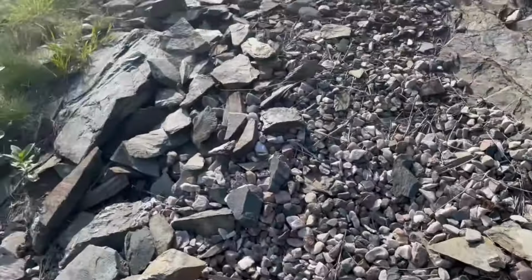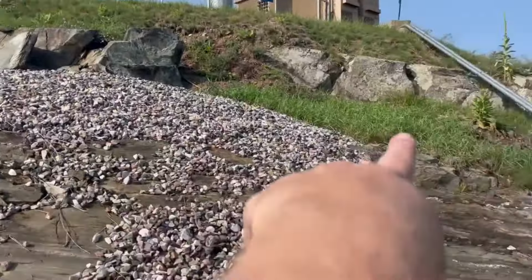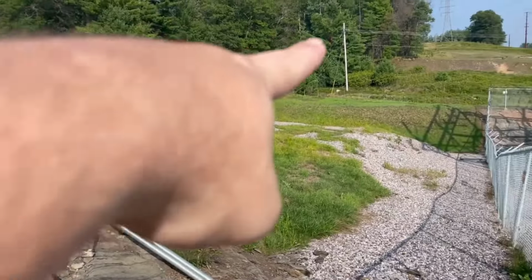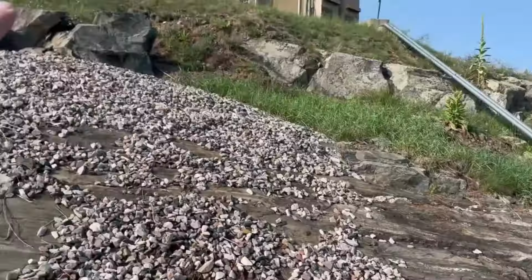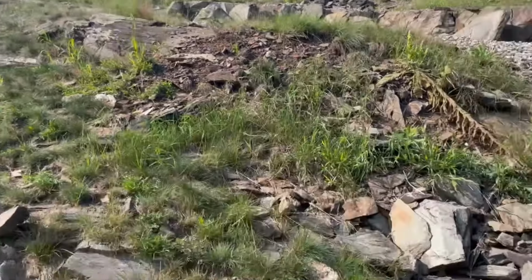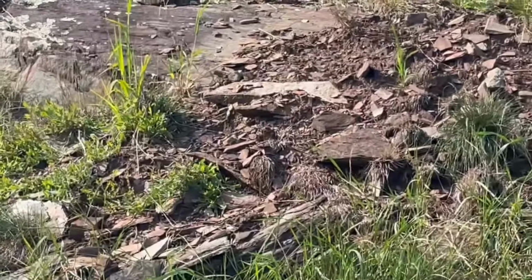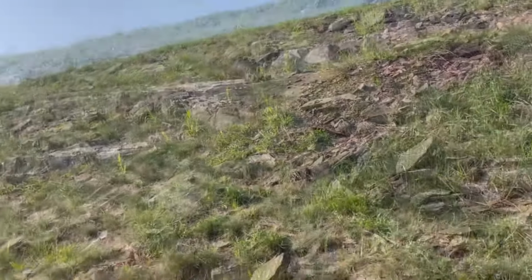So let's go back over this way. And so there's the contact. It's buried there. It goes down there. So that's your greenstone, probably greenstone, your slates, your graywackes. And then it comes under here. And there's more slates right there. Sorry, right there. Your graywackes at the top, or not graywacke, greenstone.